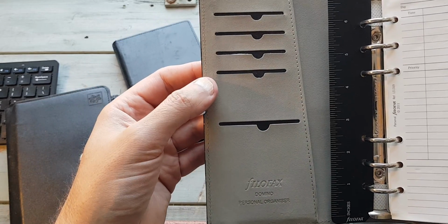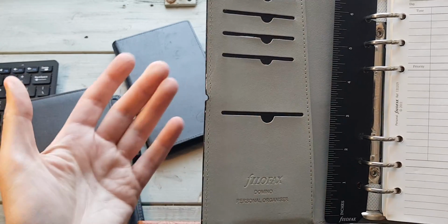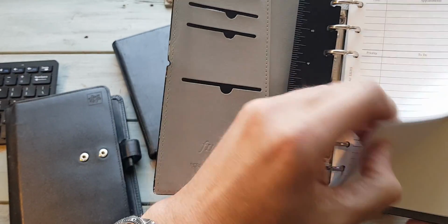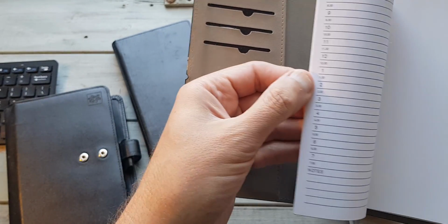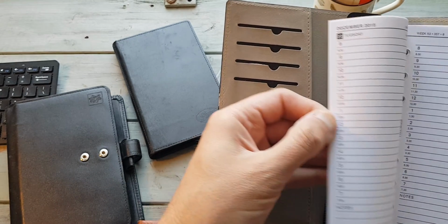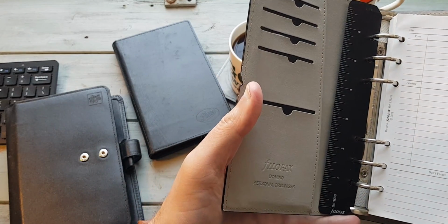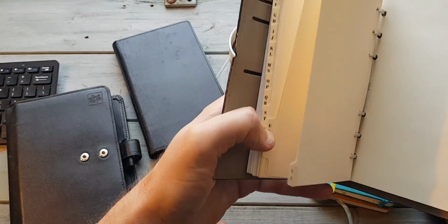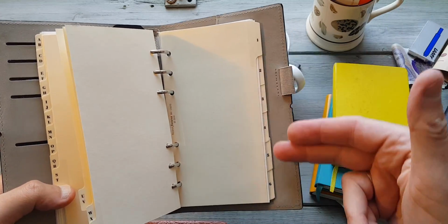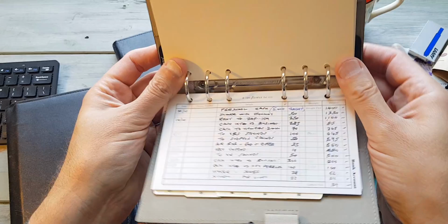Put little pockets for credit cards, maybe for a travel card or an ID card for a corporate work environment, a ruler, day planning pages, month by month. This one's 2016, so I must have picked up these refills years after actually using this as a main work diary and a work agenda planner. Look at this, little sections from 1 to 6 for projects that you could work on. What have I got here?